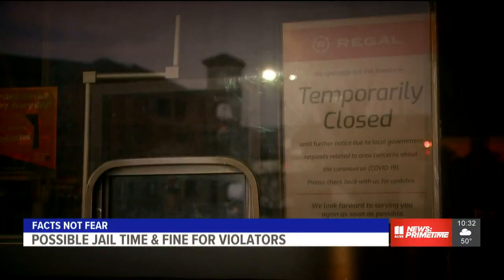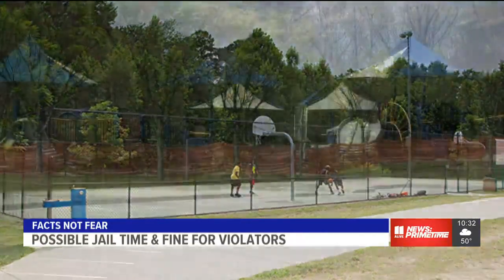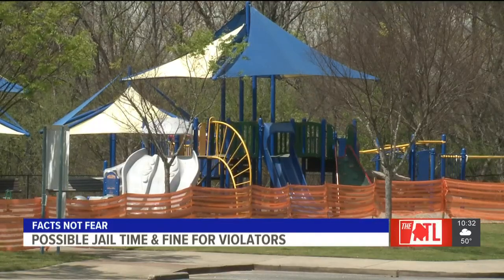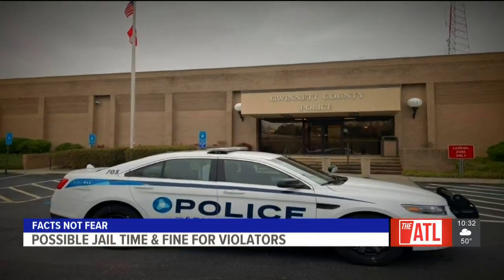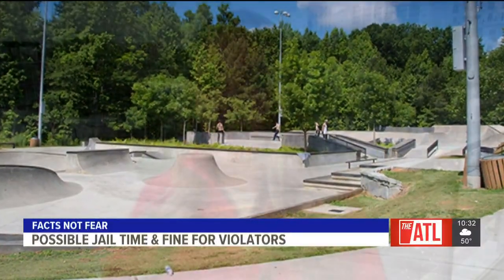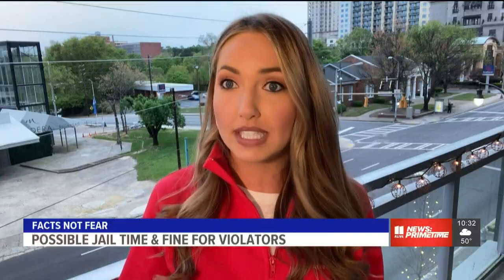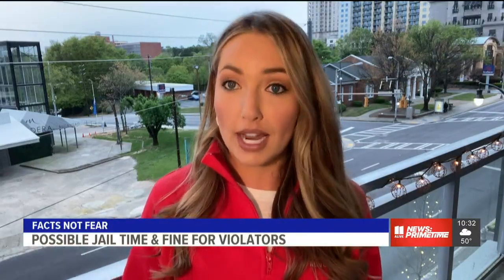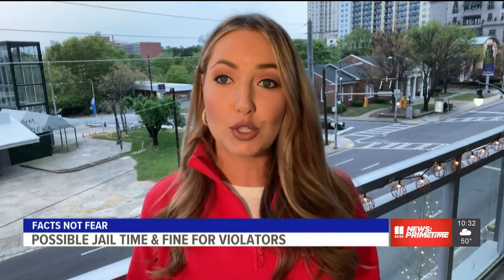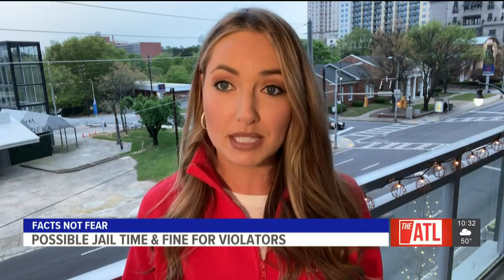Police will mostly be patrolling the public spaces the county has already closed, things like making sure people don't play on a roped-off playground. Gwinnett County PD says their biggest focus is on educating the public and giving them the opportunity to comply. They'll handle other complaints as they come in. Now, you're still allowed to go out for essential reasons. Think food, safety, medical, even working for an essential business. You're even allowed to go out and walk on a trail as long as you practice social distancing. But if you're out there for any other reason, you could face a misdemeanor charge.